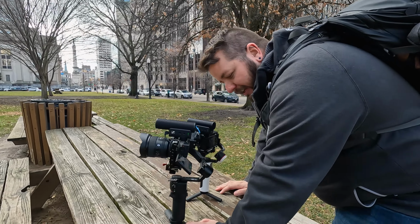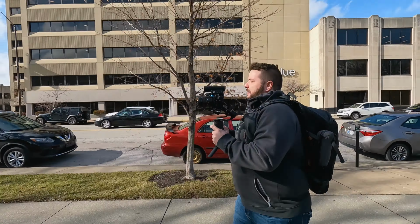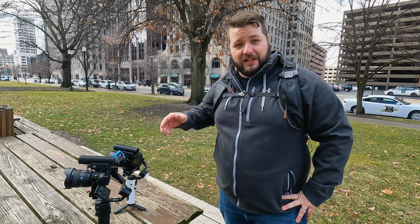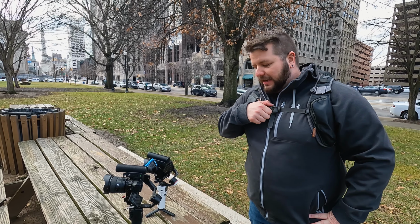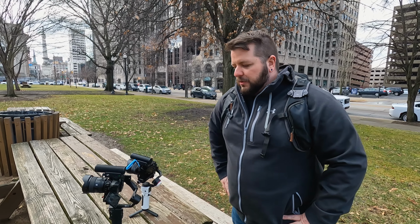I tell you one thing, both are really heavy when you walk 4 blocks and hold them out in front of you. So the Zhiyun was like seriously bouncing, like rocking back and forth. And granted, this is a bigger setup for that rig, but it's totally within the realms of what they say is doable. This already felt more stable, but let's see in the studio what it looks like.